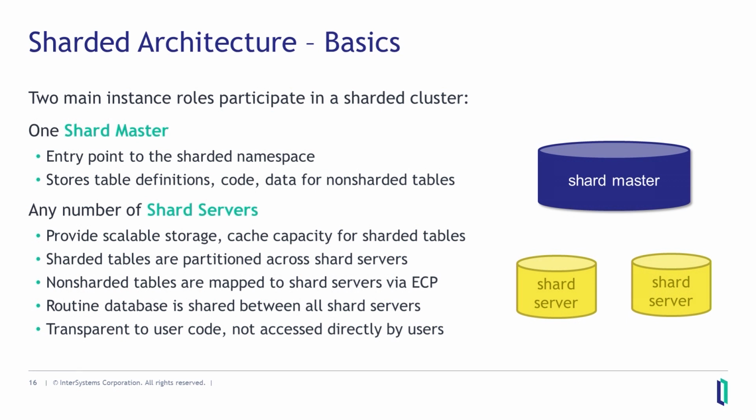The shard servers store the partitions of sharded tables, and any non-sharded tables. Sharding leverages ECP by mapping the globals of the non-sharded tables to each of the shards so that they're visible from the shards, so that you can join sharded tables to non-sharded tables without needing to replicate the non-sharded tables as other products tend to need to do. This is one of a number of ways in which sharding under the covers leverages ECP. So sharding, although it's conceptually and in terms of its implementation a new thing with InterSystems, very much leverages existing capabilities, makes ECP stronger than it was before, and makes our version of sharding much more powerful and flexible than competitors' implementations that don't have the kind of powerful, flexible distributed cache server that we have available in ECP.